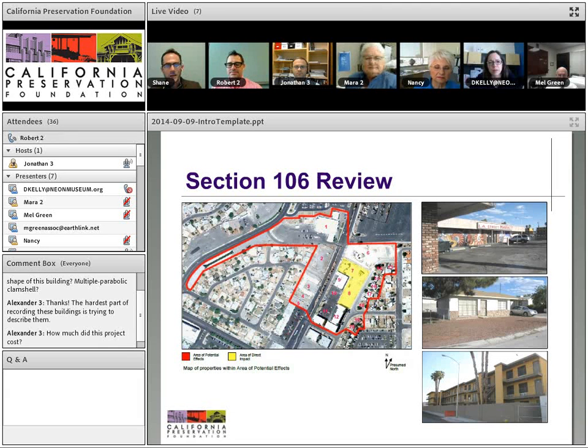And in conclusion, our finding was that the only property eligible for listing in the National Register was the La Concha Motel lobby itself. Despite the fact that it had been relocated and that it had lost its motel wing, which was a little utilitarian in character compared to the very iconic concrete shell, it was a property with sufficient integrity to be eligible for National Register listing.